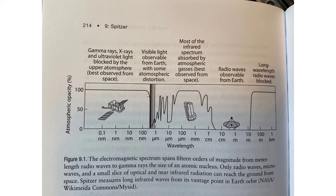And then everything higher than that, gamma rays, X-rays, ultraviolet light, is blocked. So yeah, cool stuff.